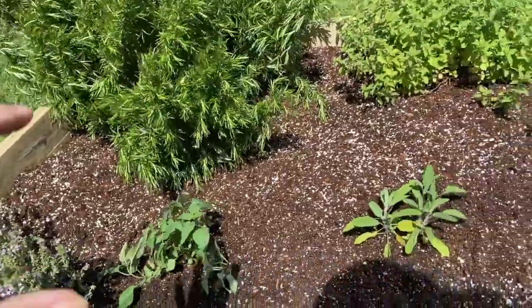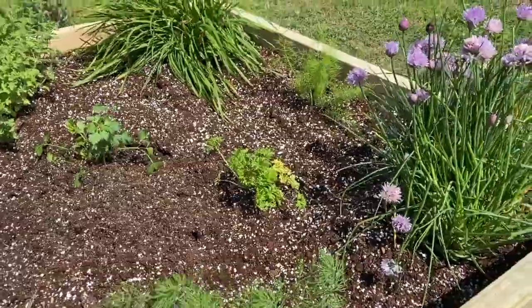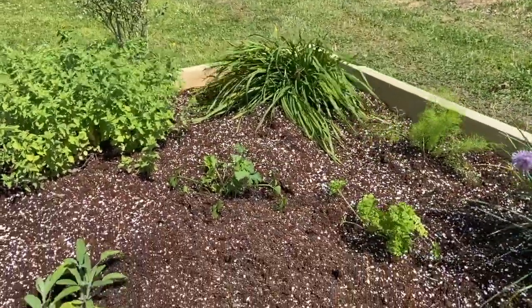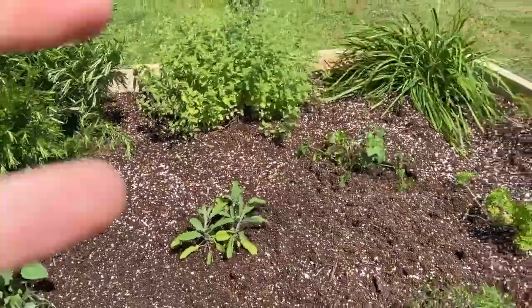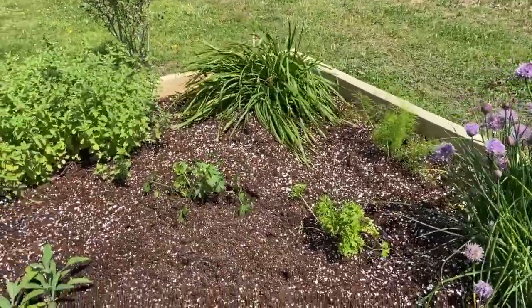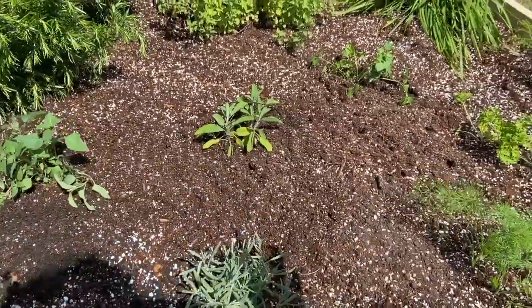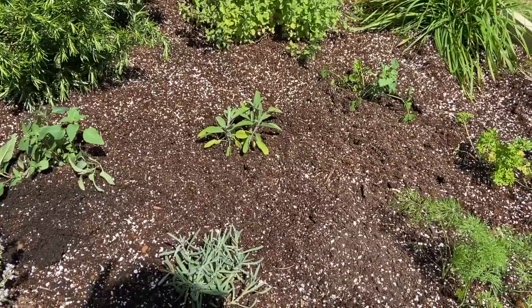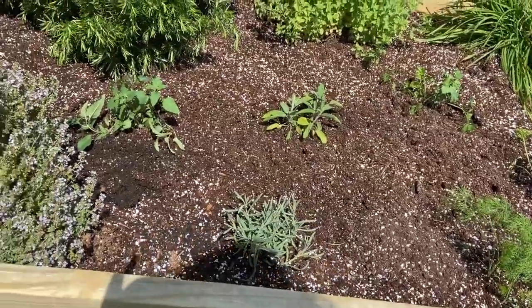And all these things, like the dill and the fennel and the parsley, they won't come back for me. I've had some people say that they've had returns, but I've never had a return, so those will just be replanted each year. But the sage may make it over here now that it's not being pushed out of the way like it was with the yarrow. So maybe we'll have a return of the sage if it takes off.